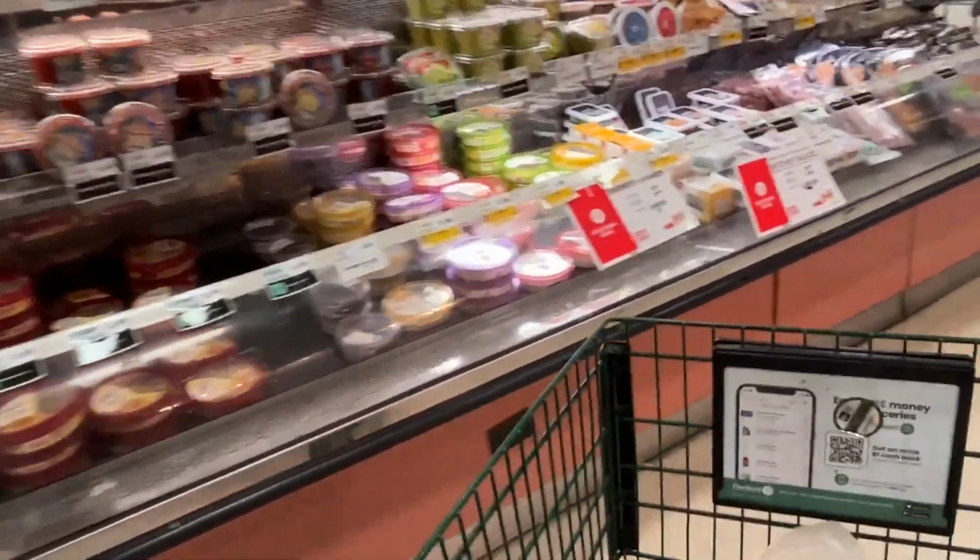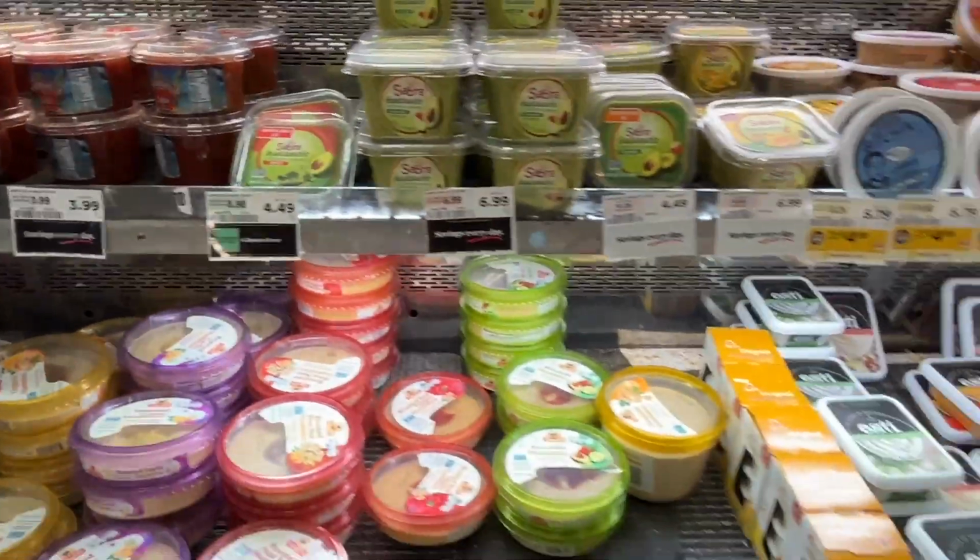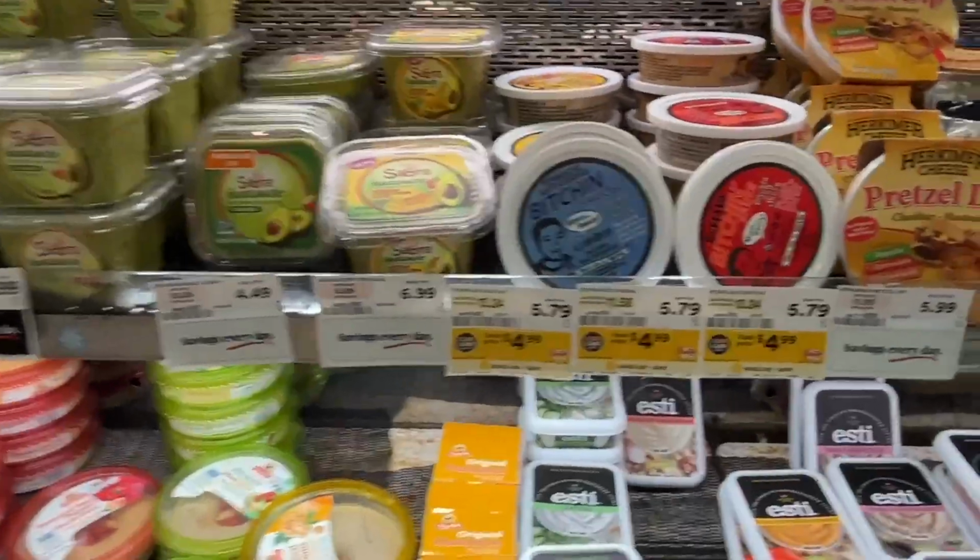And here's a fun cheese case. It has all kinds of imported cheeses and hummuses and all kinds of fun things. I thought that was just kind of fun to look at. And again, good options, actually. And something we should be buying.